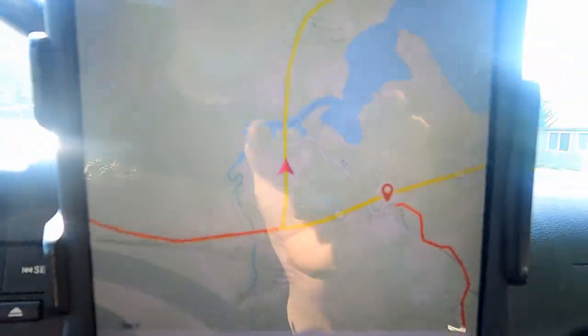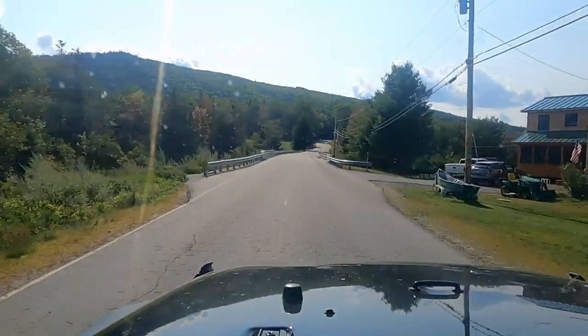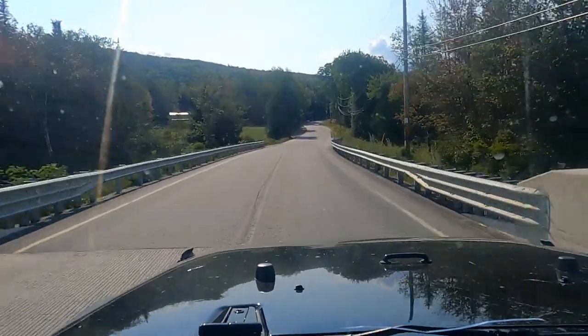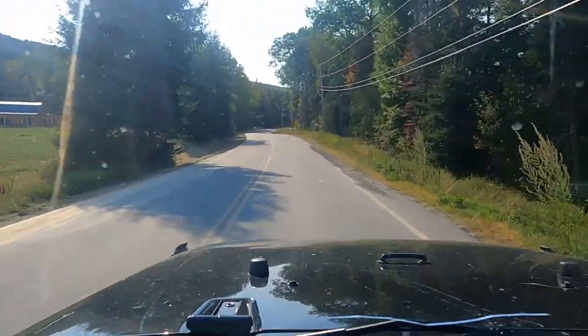I've been using Gaia as my GPS navigation. Seems to be working pretty good. It's an app you download and then you can pay for a subscription. Seems to be pretty accurate.